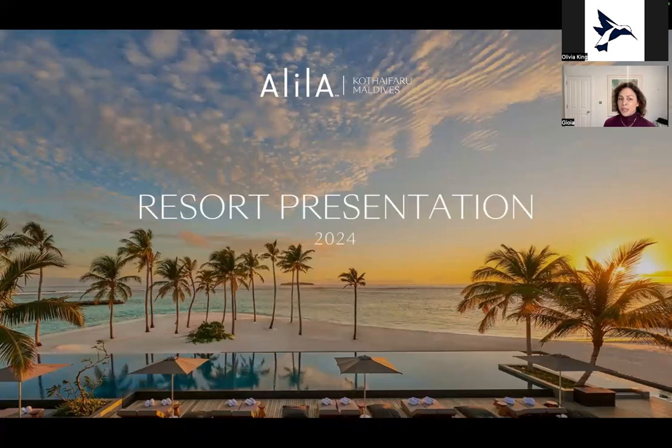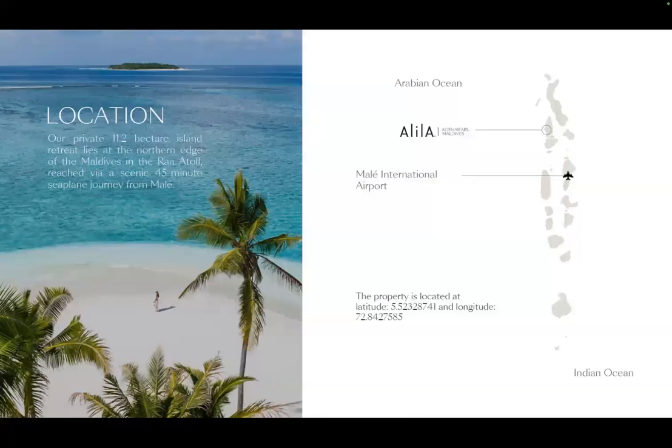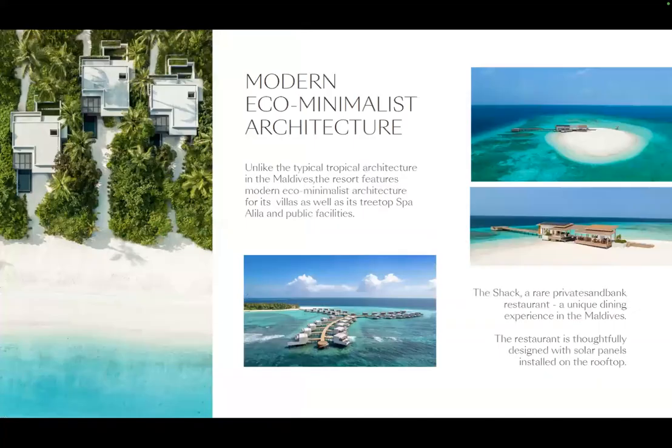But I love talking about the resort, especially at this time of year, because it really makes you dream a little bit. So a couple of things about the property itself. I don't know if you're familiar with the location or the property itself, but Alila Kothaifaru Maldives is based on the Raa Atoll, which means that it's only 45 minutes seaplane from Male. And the Raa Atoll is very famous for its marine life, which of course means that you are able to see many more marine life than you would in other parts of Maldives.